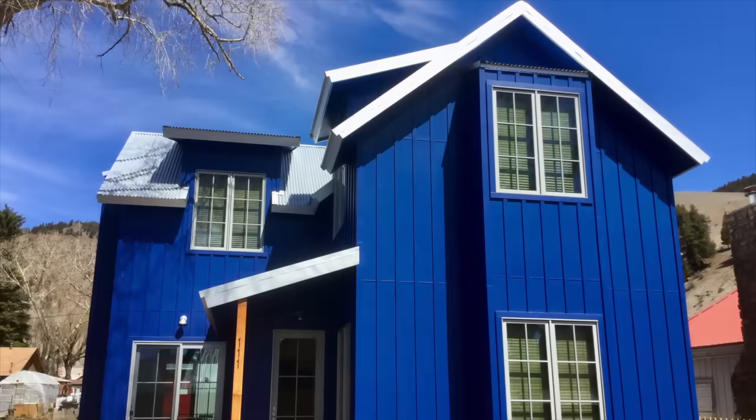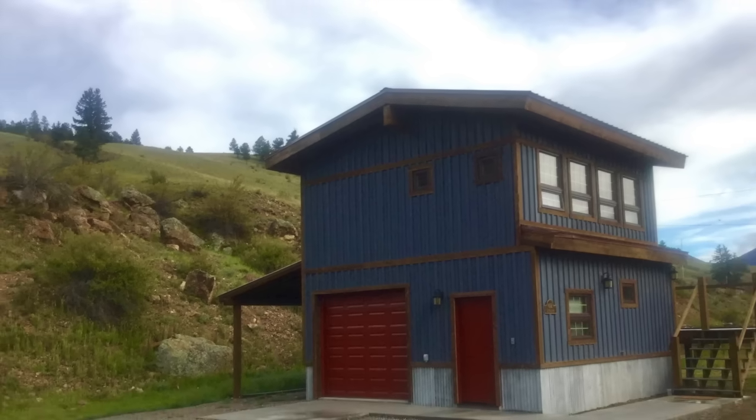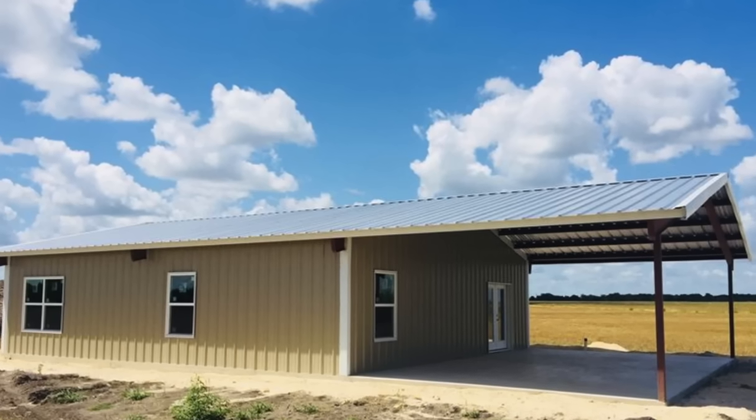Now locally, there are many existing homes that are inspiring to my modern aesthetic. There's even a master plan development almost entirely of homes that share my interest. Let's explore another alternative option.